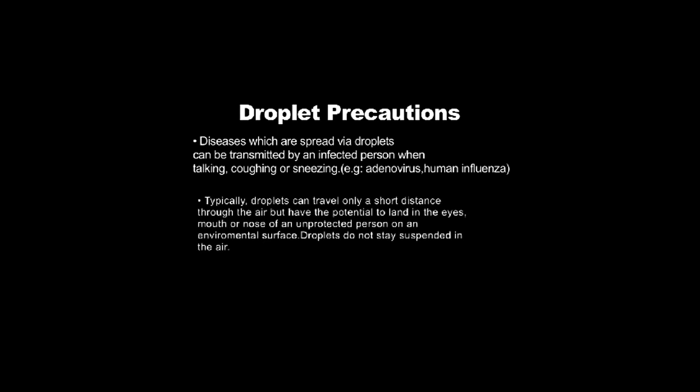Typically, droplets travel only a short distance through the air, but have the potential to land in the eyes, mouth, or nose of an unprotected person or an environmental surface. Droplets do not stay suspended in the air.